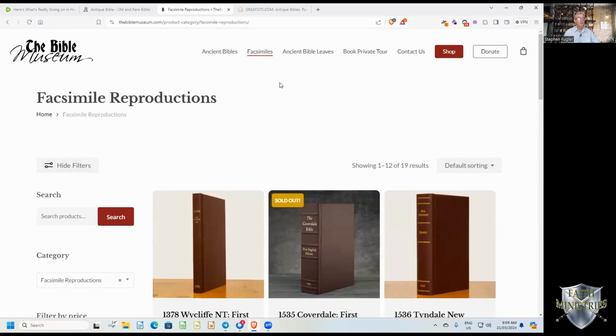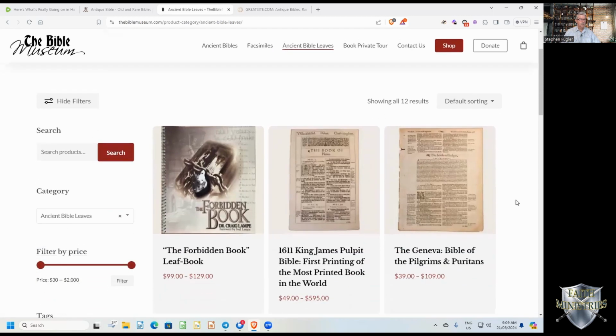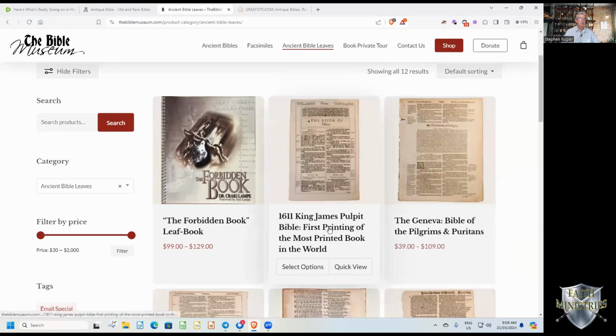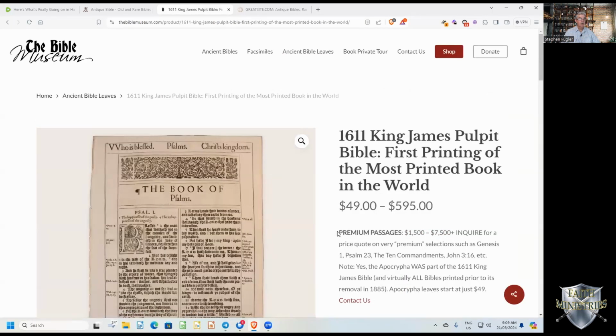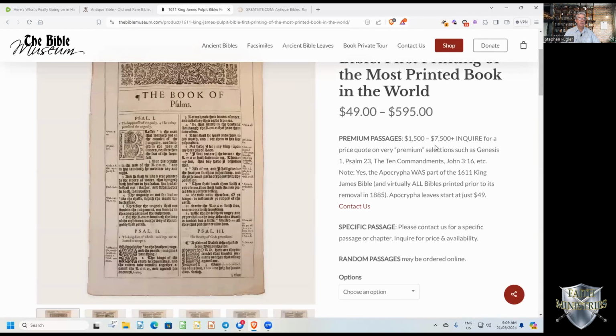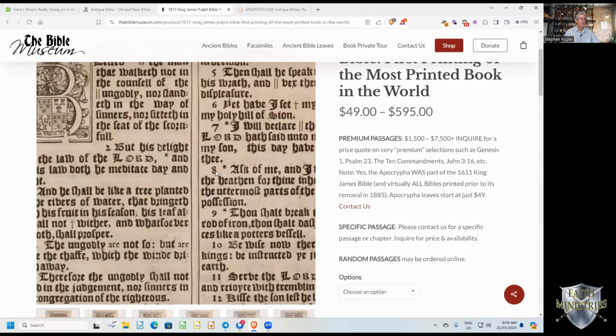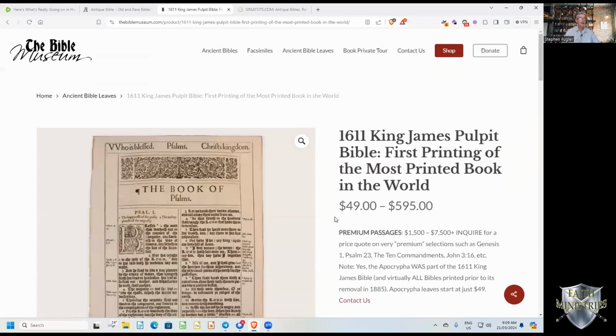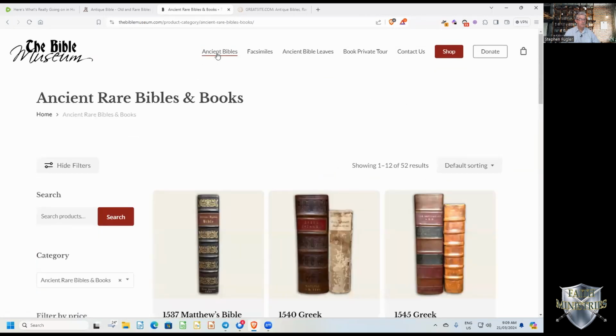They're not the actual original Bibles themselves, but they've also got ancient Bible leaves, which means you can choose particular pages. For example, the 1611 King James Pulpit Bible, we click on that one, ranging from $49 to $595, and you can choose different passages that they have available just in pages. You can buy a page from Genesis 1, Psalm 23, the Ten Commandments, John 3:16, etc. But let's just have a look at their ancient Bibles. And again, we will sort from high to low and see what they have.